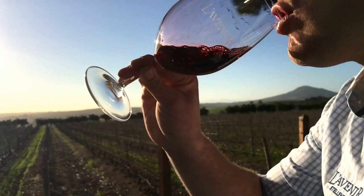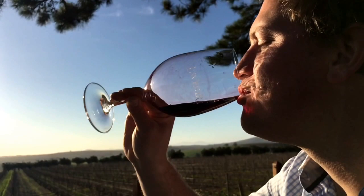So L'Avenir means the future in French. And yes, Pinotage has got a lovely and a beautiful future ahead of it. And I would like you to join me on this Pinotage journey.